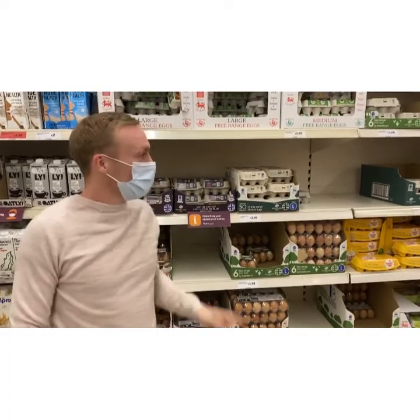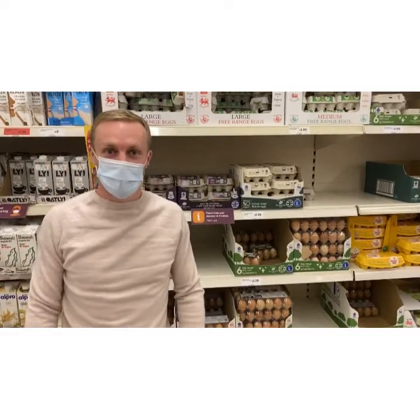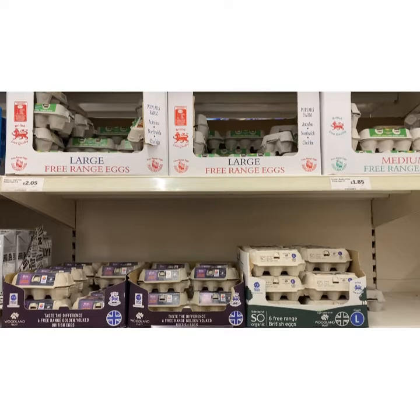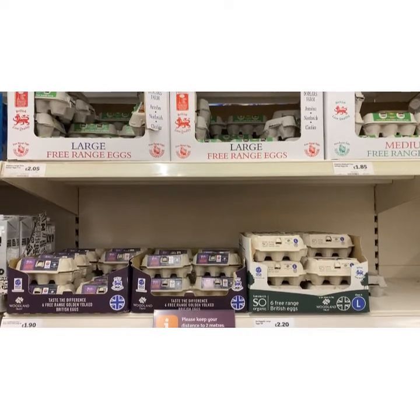So that's lots of the animals and plants on the farm. We're going to have a look now at a shop and what happens when the eggs are picked, where they go next. So in the supermarket you'll find lots of types of eggs. This supermarket sells eggs from free-range hens that are allowed to wander around and have lots of fresh air.